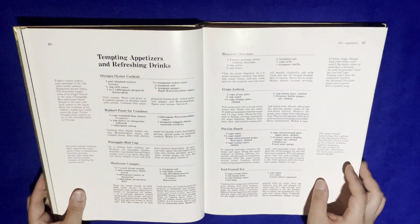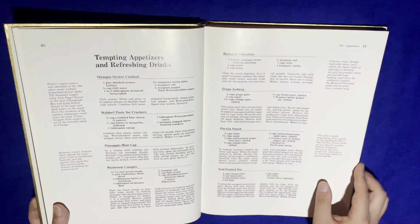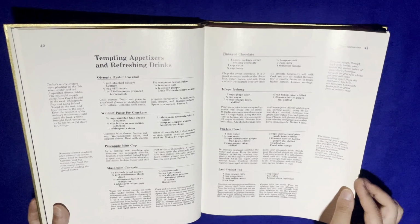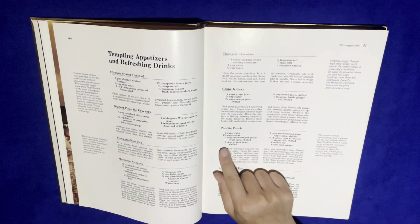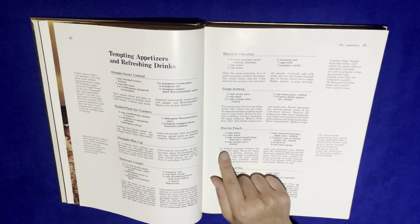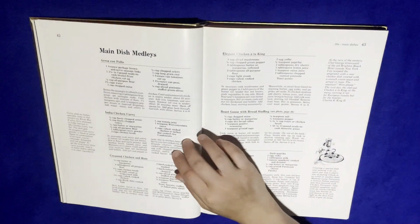Tempting appetizers and refreshing drinks. Oyster cocktail. Waldorf paste for crackers. Pineapple mint cup. Where the drinks. Grape iceberg. Here we are. It's more my speed. Pin gin punch. There is no gin in it. Okay, moving on.